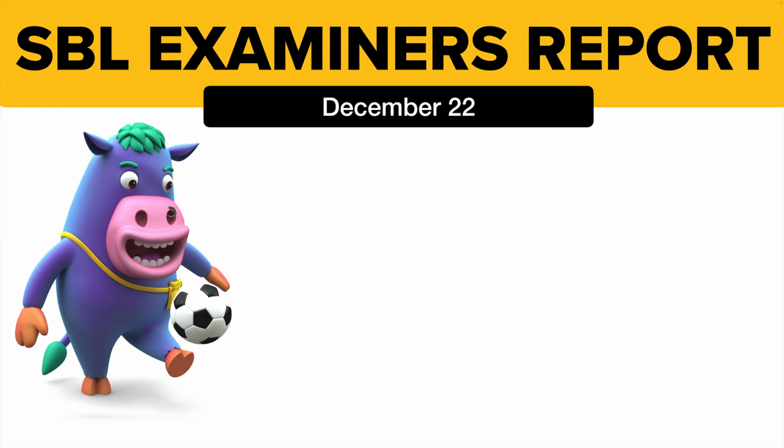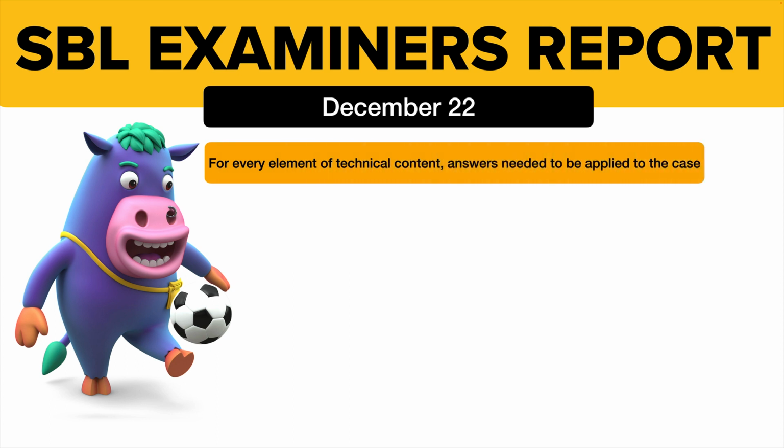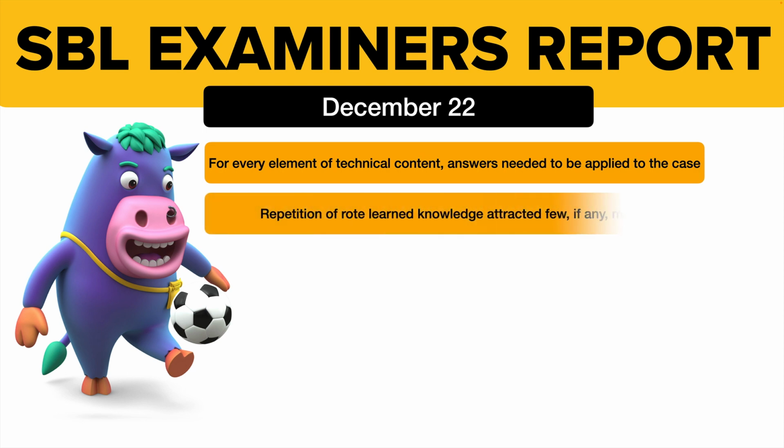This examiner's report will give you all the information you need for any SBL exam and to perform well in any SBL exam. So, looking at various things that the examiner told us. For every element of technical content, that means just knowledge that you've learnt, answers need to be applied to the case. Just showing your knowledge off, no marks. Repetition of your rote learned knowledge attracted few, if any, marks.